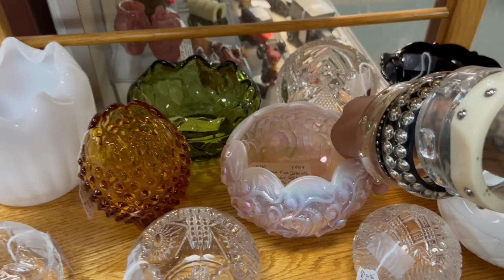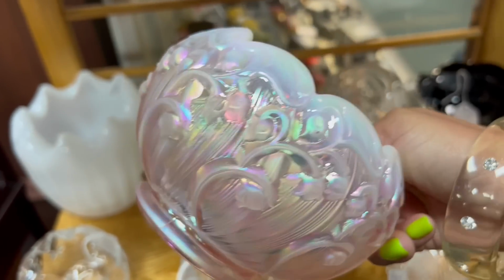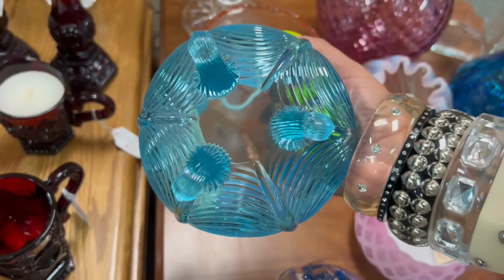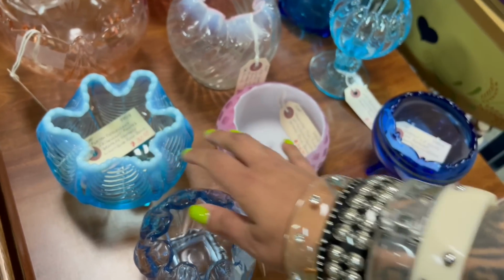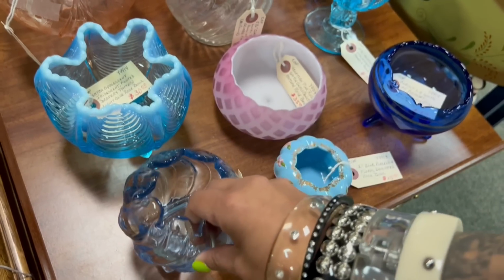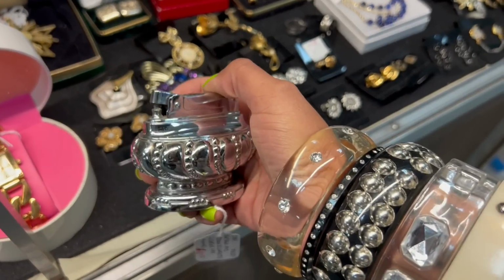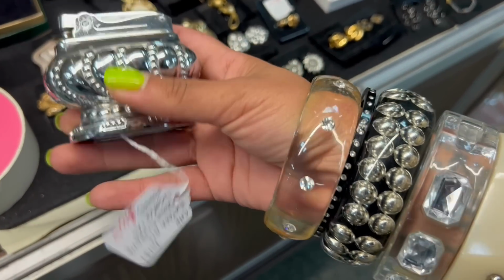Now, what do we have here? $40. This is really pretty. What about over here? This one's pretty too. Fenton. I don't know. It's a little close. I think I actually might have looked at that when I was here last. Maybe not. Ooh. As found. It doesn't work. It's for display only, but it's only like $7 after the discount.